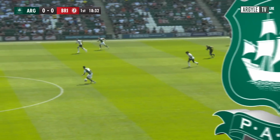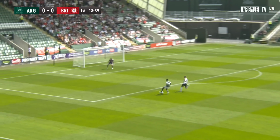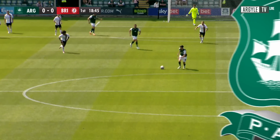I thought for a second he'd run into trouble, but he got himself into a shooting position. I have no idea how that came about. Suddenly Argyle had a man over. Miller came inside. Defender did well not to commit himself, and then there was a slip from Atkinson, and in the end he drags it wide.